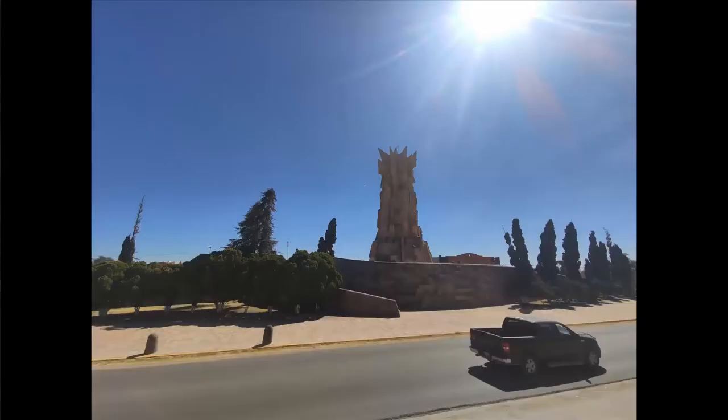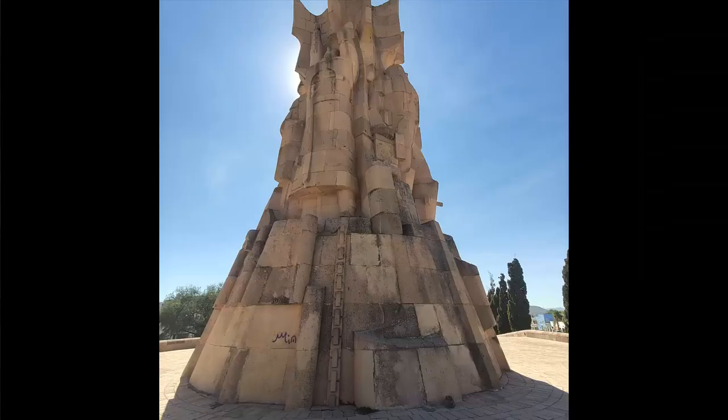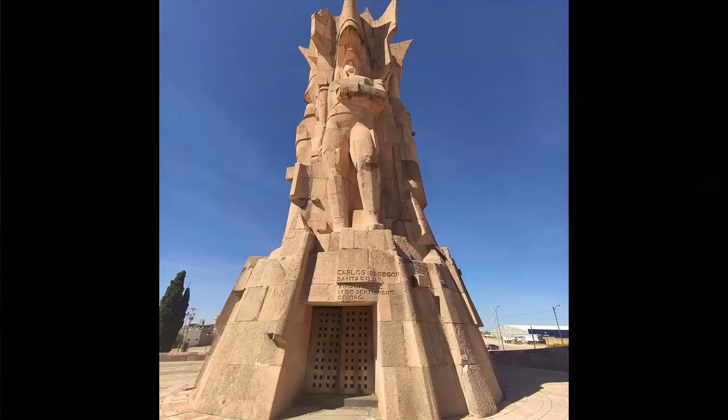It was erected in 1960 to commemorate the 150th anniversary of the beginning of the independence movement. It's one of the highest places, with 25 meters in length. It shows the figures of Hidalgo, Morelos, Allende and Aldama.